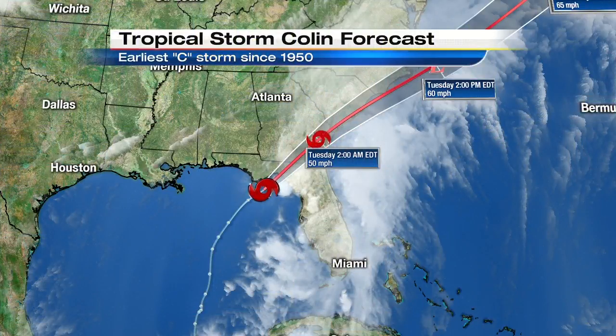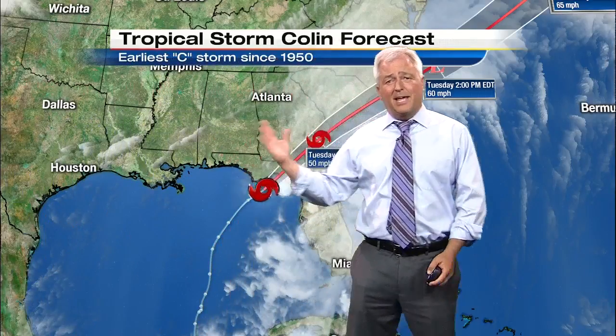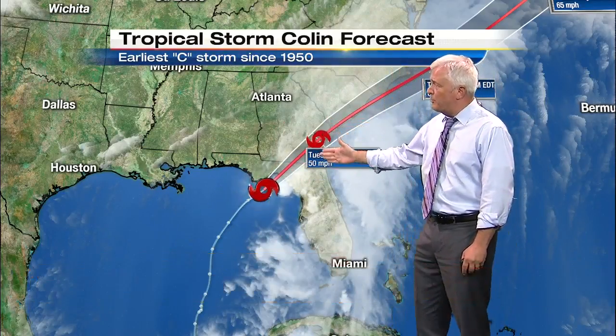Now we're going to do round two. And again, at this point in time, we're going to see probably limited impacts from round two. This is the latest satellite picture. This is the latest from the Hurricane Center. Note the track. Note 2 a.m. in the morning, just straight north of Jacksonville.